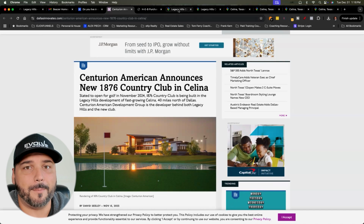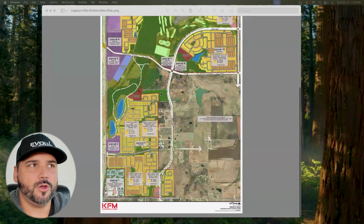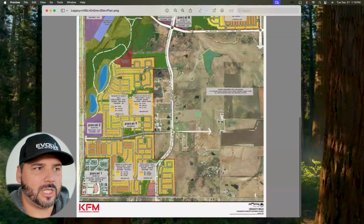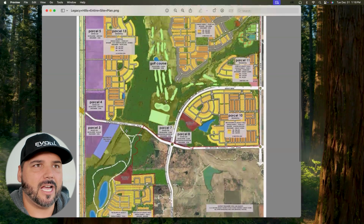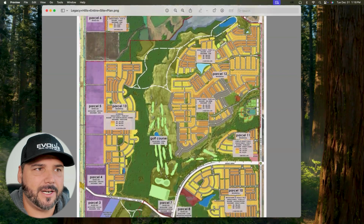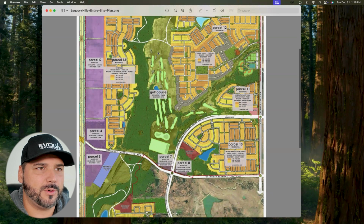Now, what I want to do is show you the map really quick. But before we do that, let me share this. I want to show you guys this. This is the developer's map. I think this is really going to help you understand the overall scope of what is coming here. I know it's a little bit blurry, but all of the different colors that you see here are making up all of the different parcels. And before I said 12, it's actually 14 different building parcels. You can see all of the home sites that are being developed over here. And right in the middle is going to be your private country club 18-hole golf course located right through here.